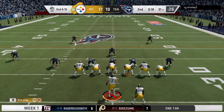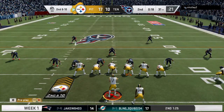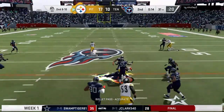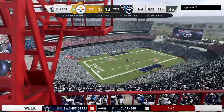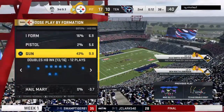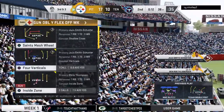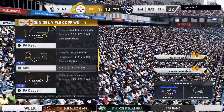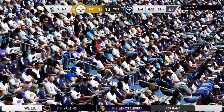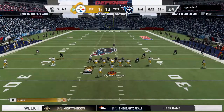Line of scrimmage, the 31 as they line up 2nd and 10. Watch the screen. Now it's Roethlisberger. He's got it complete to Thompson. And he'll be brought down shy of the 40 at the 38-yard line. Now the Steelers use the first of their 3 timeouts as they'll stop the clock with 12 seconds to go in this first half. A second down completion got him 7. Now here's 3rd and 3.